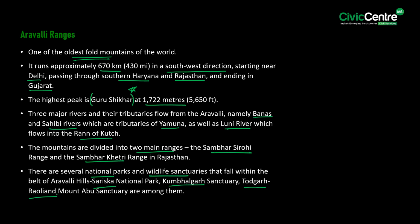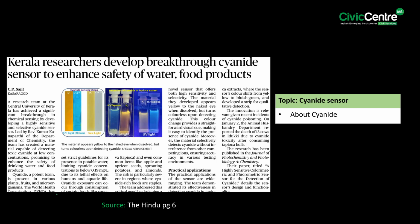The next article says that a research team at the Central University of Kerala has achieved a significant breakthrough in chemical sensing by developing a highly sensitive and selective cyanide sensor.